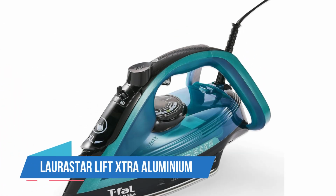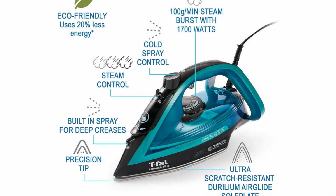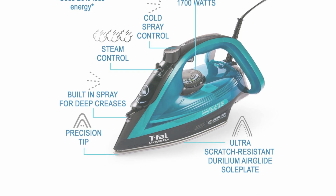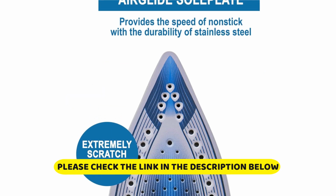Number 3. Lorastar Lift Extra Aluminium. From the moment you unpack it, you can tell the Lorastar Lift Extra Aluminium is as premium as it gets. It doesn't just look the part, it performs way beyond what most standard irons can do.